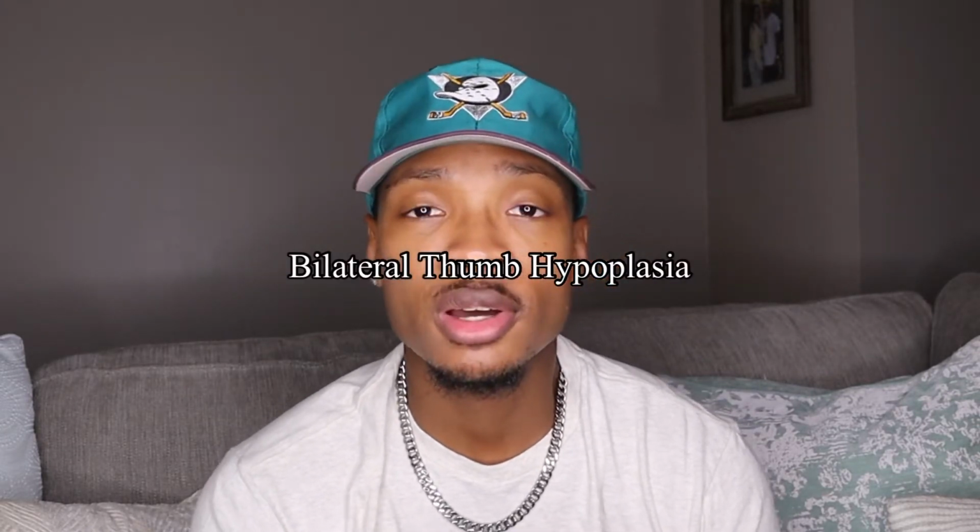The name of the condition that I have is called Bilateral Thumb Hypoplasia, which means bilateral, both sides, both hands. Thumb, which obviously means it affects the thumb, and hypoplasia. Hypo meaning under, plasia means development. So I have two underdeveloped thumbs, and here they are. See, and yeah, here they are.